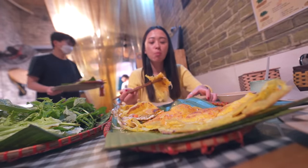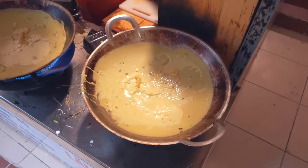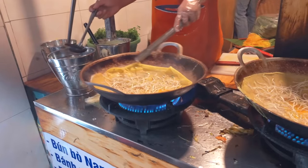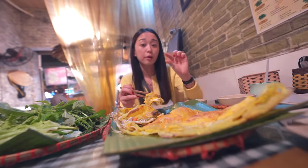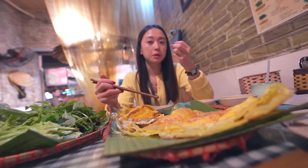Super crispy and incredibly, incredibly thin. So after he pours over the batter, you crack an egg in and then swirl it around so that it has this almost coated layer so it doesn't get soggy. And then you add the vegetables and the seafood and it's able to fold in half because of that double layer. And a little bit of sweetness coming through with the coconut milk also.